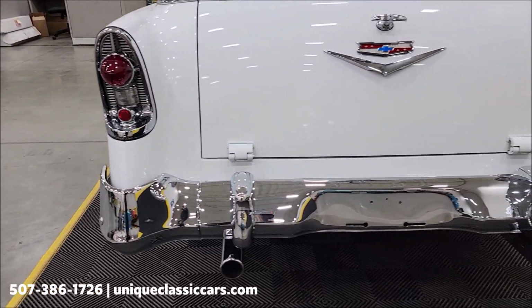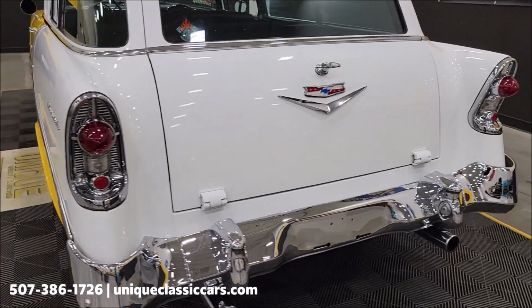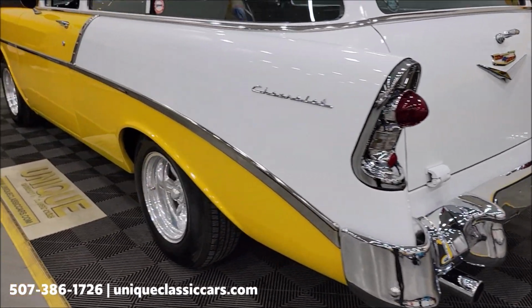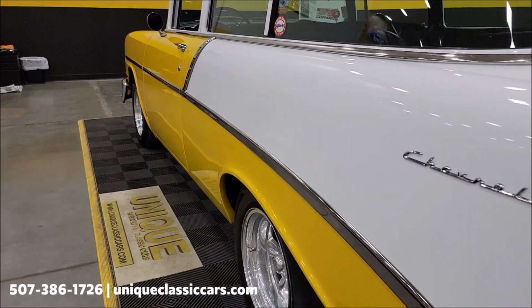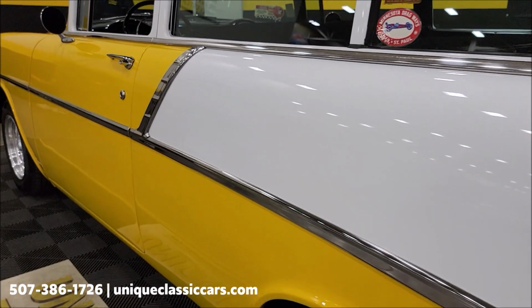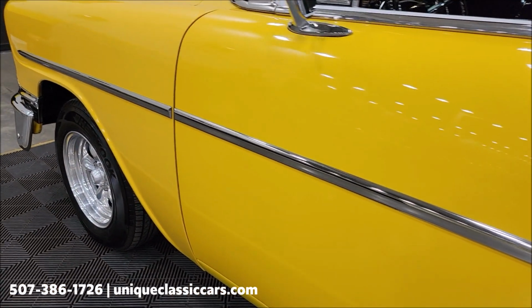Taillight surrounds, rear bumper chrome, again, bright work. Really popping on this car. Take a look down the driver's side. We're going to check out this interior a little bit closer also. Start it up, let you hear it run.